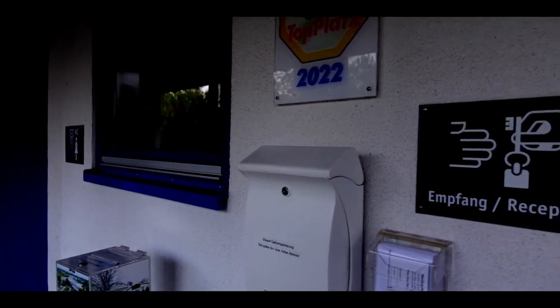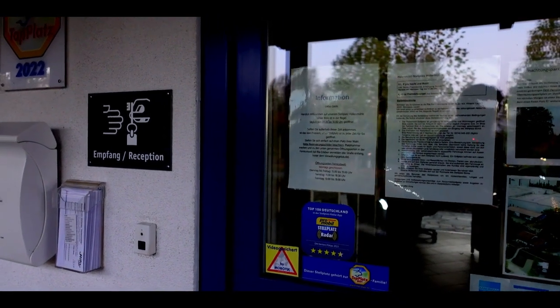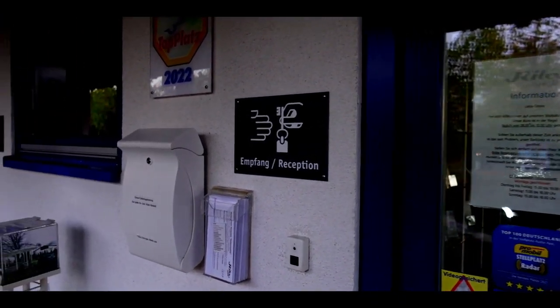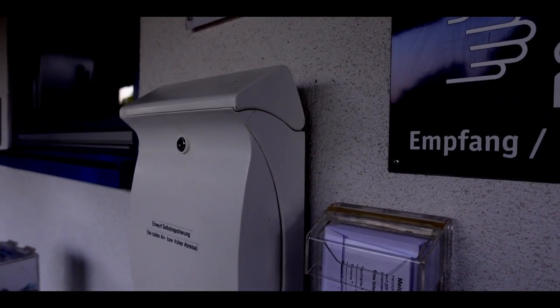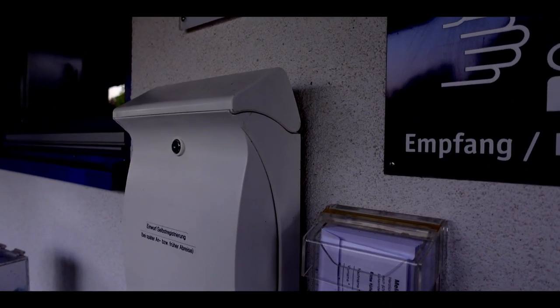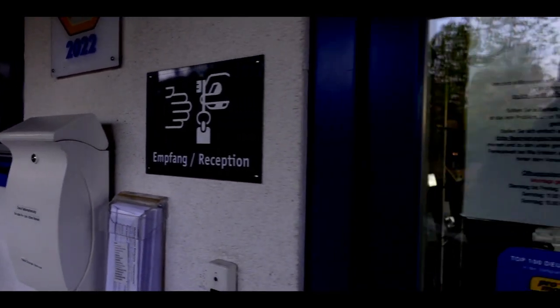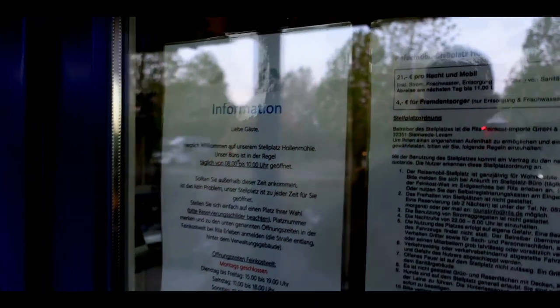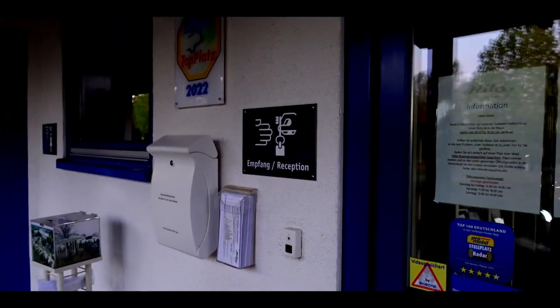But I don't know when the reception opens. It's pretty quiet today, to be honest. But all you do is get one of these envelopes, put a little note in there of your registration number and your details, pop it in there, and basically it's on here. It's 21 euros per night with electricity. So we're back on electric, which is all nice.